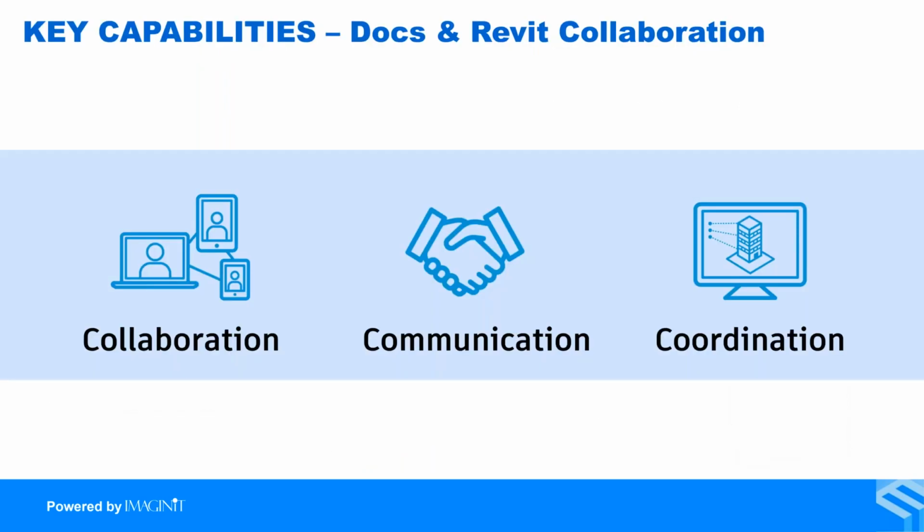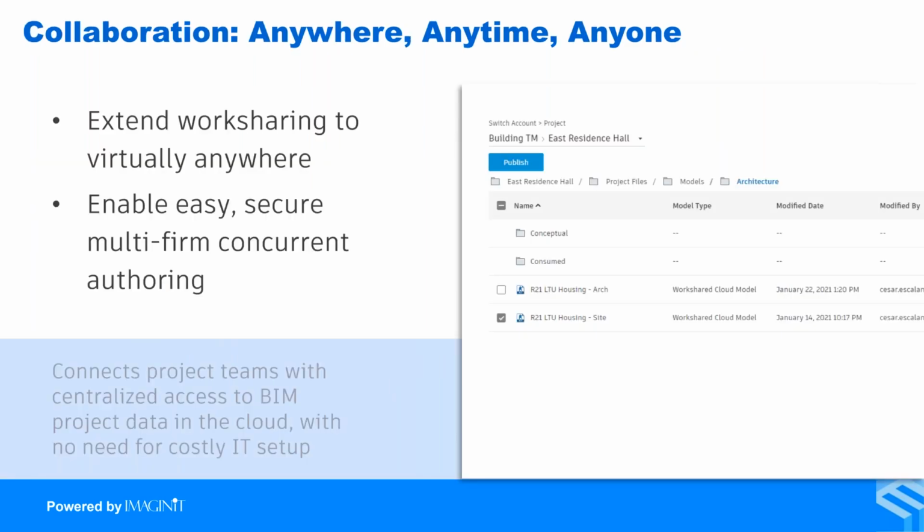So let's first dive into BIM 360 Docs and also the Revit collaboration, or I should say not BIM 360 Docs, but Autodesk Docs. It's hard to get past that habit. So again, it's Autodesk Docs and BIM Collaborate Pro, the Revit collaboration side of things. And again, it's all about collaboration, communication, and coordination. So the first part, of course, is collaborate anywhere, anytime. So I can create my projects and invite different people, different firms into this secure environment. I control who has access to the projects, what they can see, what they can do within that environment.